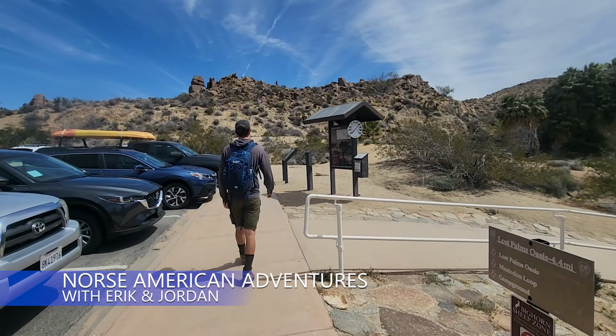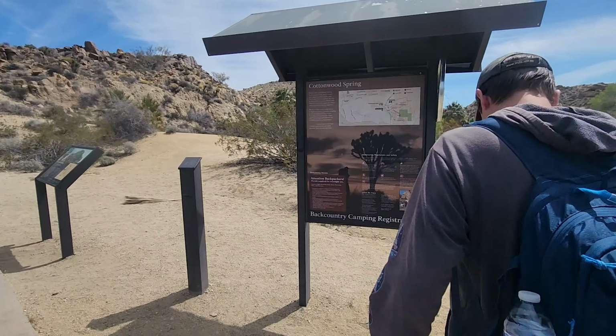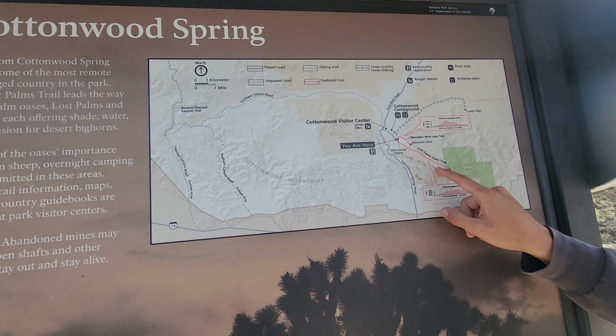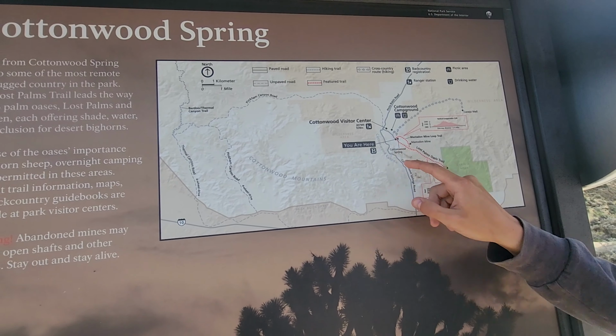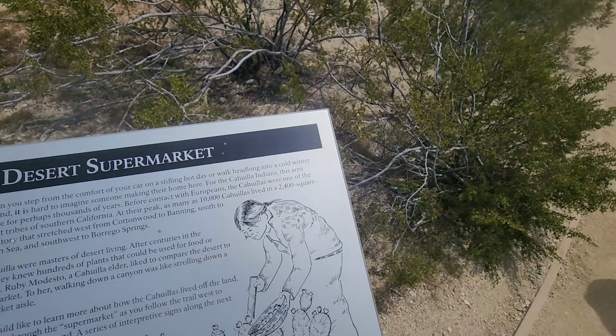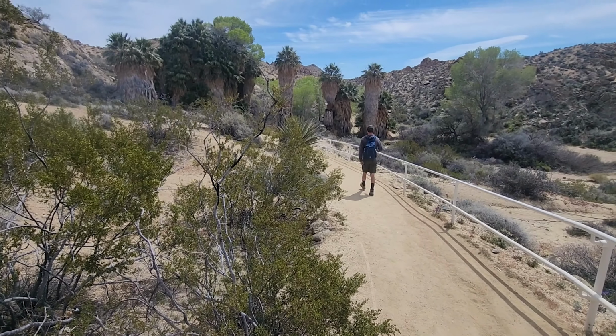You join us just past the Cottonwood Visitor Center in Joshua Tree National Park at the Lost Palms Oasis Trailhead. Our hike today comes after a lengthy drive, so we're super excited to see local flora like ocotillo, yucca, and desert wildflowers, as well as bedrock mortars of the Cahuilla people who lived in this area previously. And of course, the Oasis of Palms. Let's go!